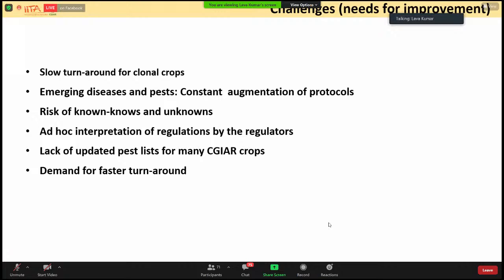So the last slide I have is, there are challenges despite excellent progress. For example, slow turnaround is a challenge for clonal crops, emerging diseases and pests. Every time a new disease is recognized, we have to augment all our protocols. And there is always a risk of known knowns and known unknowns. There are so many pathogens that are present, and we may know that a certain pest is already present in our backyard. So this is something we always have to keep looking over our shoulders for.